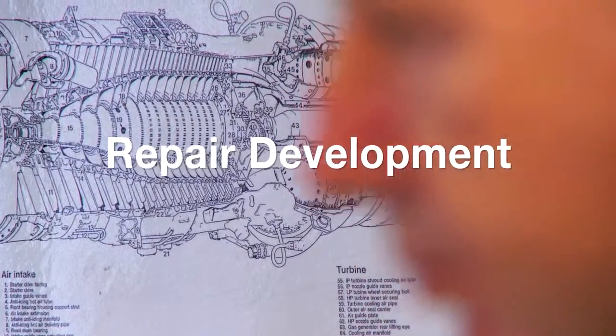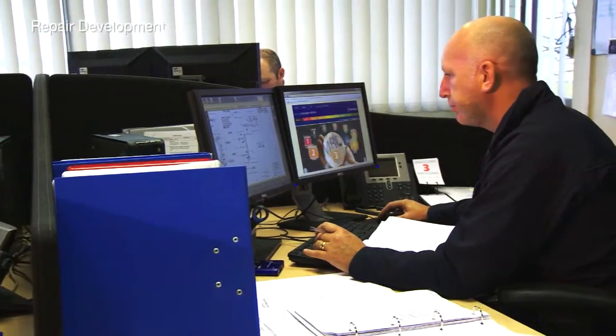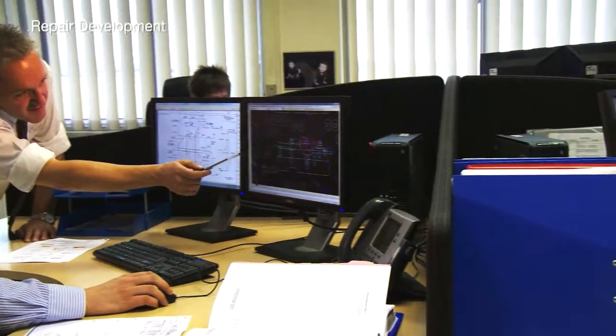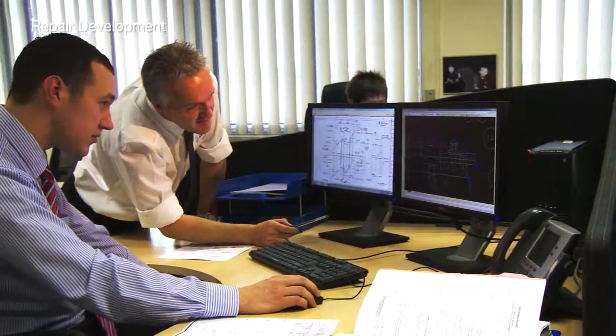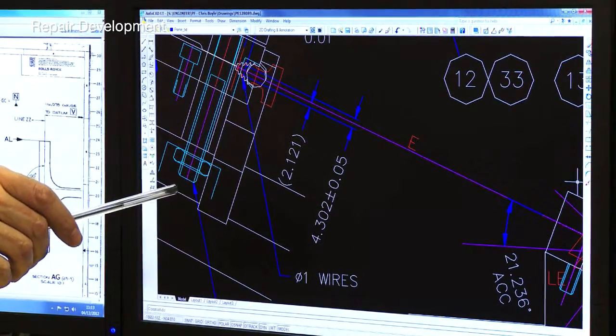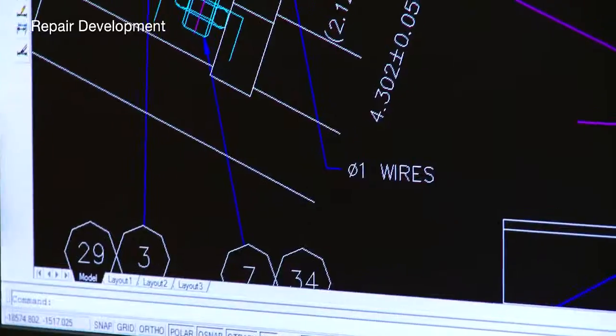Our highly experienced team of repair engineers develop component repairs, production engineer the repair on the shop floor, and deliver the first off-repaired component. This then undergoes the FAIR, or First Article Inspection Report process, which is subsequently approved by RWG Engineering Technical Authority and Siemens.